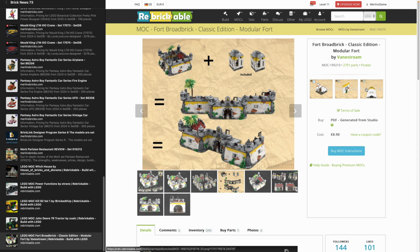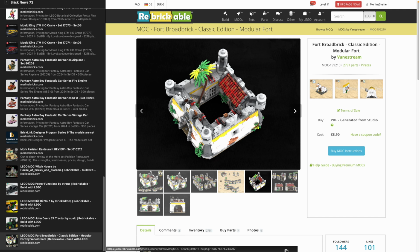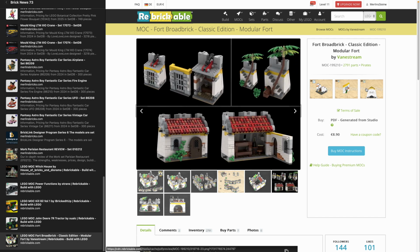And so if you're in the market for such a build, or you're currently thinking about a big pirate diorama or castle MOC or something like that, I think there's a lot of inspiration in here for sure. $9 for the fort itself.